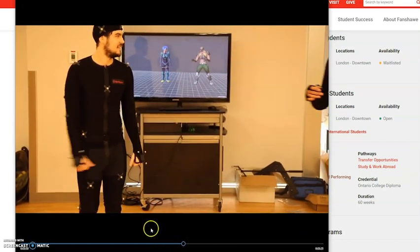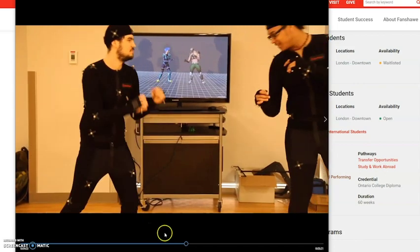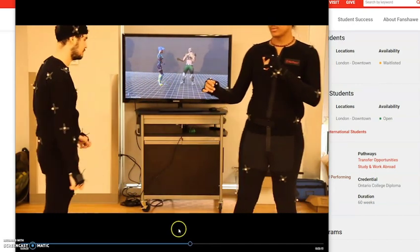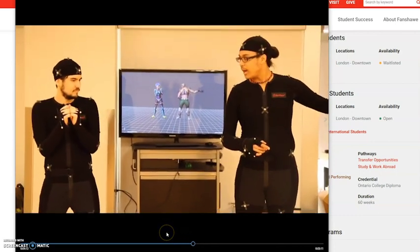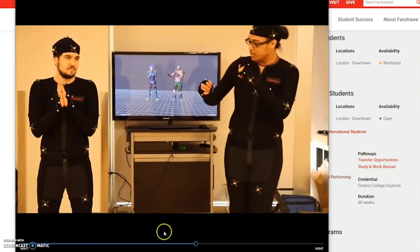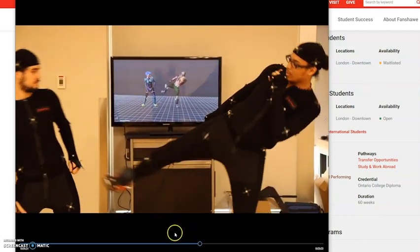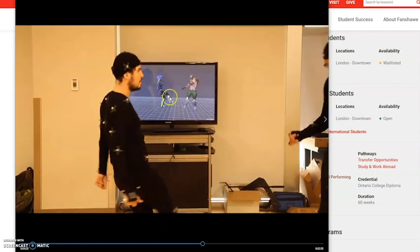Here we've got our students just warming up, having some fun. They're going to practice maybe doing a fight sequence in the space. And this facility will hold up to 5 actors at one time being recorded. So in the background, you'll see that there are some characters that our students have created in 3D. And what they're doing is live acting in their bodysuits. And as they do that, you see the motion of our students is driving the characters in the software.